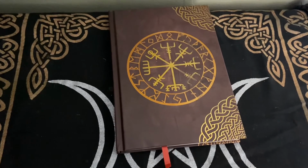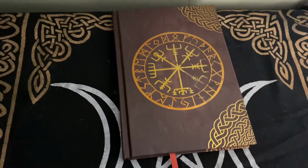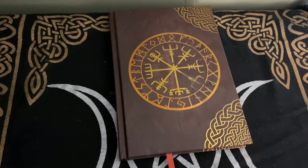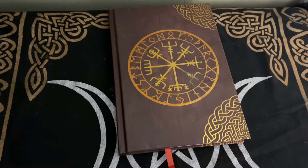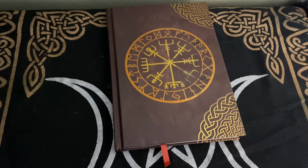Usually I will bring my regular journal as well to recount my days. There I put more than just my magical things, what happened in the day, my thoughts and whatever. Whereas my book here that you're seeing is specifically for actual magical workings and things that I'm doing.